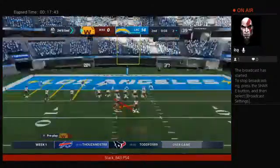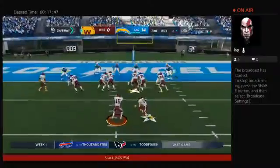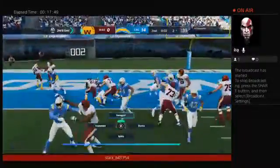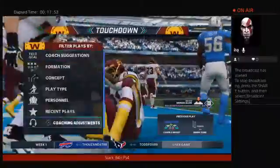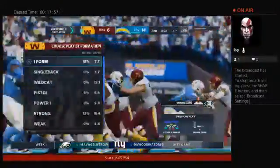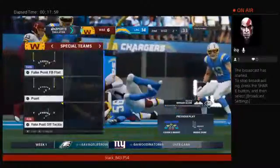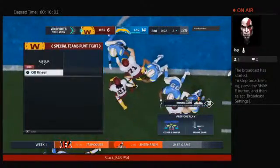Field goal unit not out there. They want 6 before halftime. They'll try and push it in with Gurley. And he'll take this into the end zone. Touchdown, Washington. Todd Gurley in the final seconds of the first half. And Washington has made this a 1-score game.